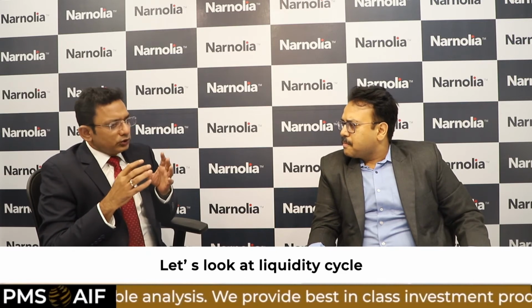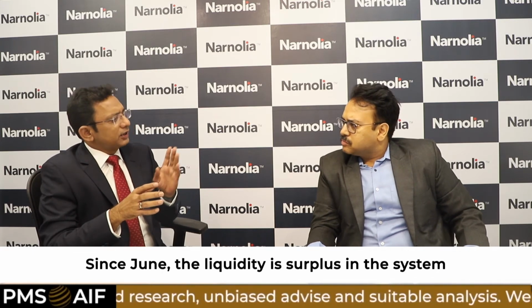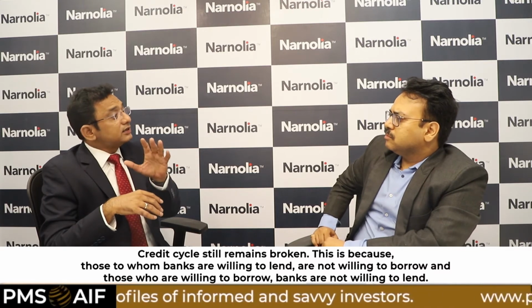Look at the liquidity cycle. In July-August 2018, when the ILFS crisis happened, the whole money market became almost a fridge. No bond was being issued, no one was interested in a bond, and we got into a liquidity crisis. Remember, almost the whole second half of 2018 every analyst was calling for RBI to do more OMO, open market operations, and RBI did a humongous amount of OMO between October 2018 and March 2019. For the last 4 months there is no OMO. Since June, the liquidity is surplus in the system. So your NPA cycle is over, your liquidity cycle is over. The problems which brought the market to a level where so many stocks have fallen so much have receded a lot.